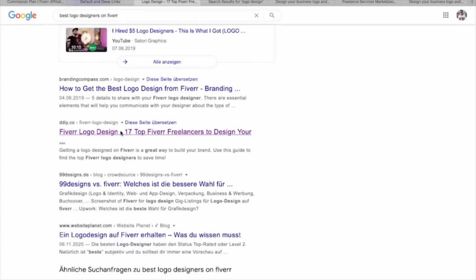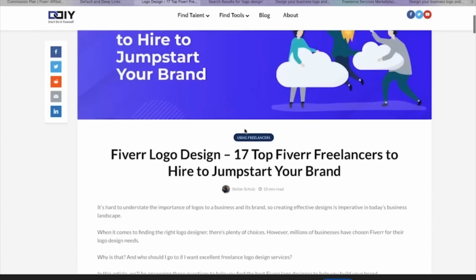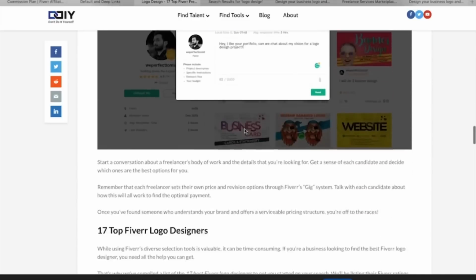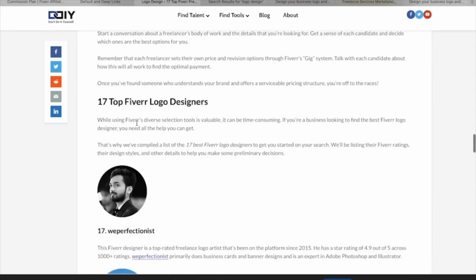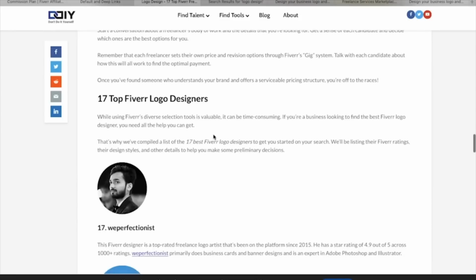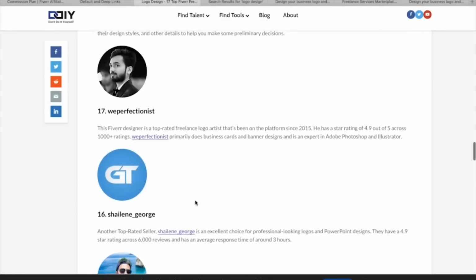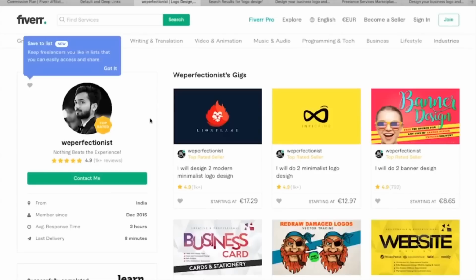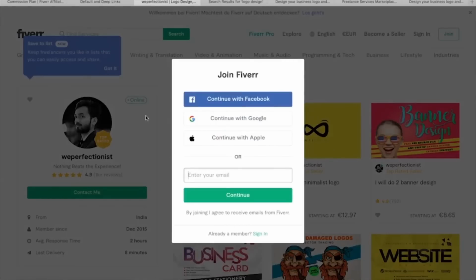They're just writing articles about the best logo designers on Fiverr. And if we scroll all the way down here, you will see that this article has a list of 17 top Fiverr logo designers, and all these links in here with their names are actually affiliate links. So if we click on this link, we should land on this Fiverr seller's account. And here, as you can see, this is his account. I'm also asked to join Fiverr now.